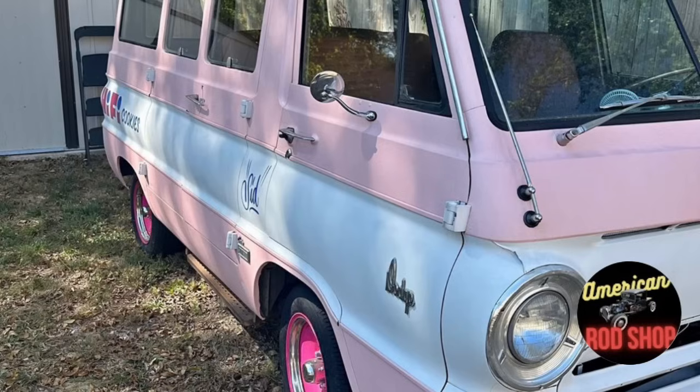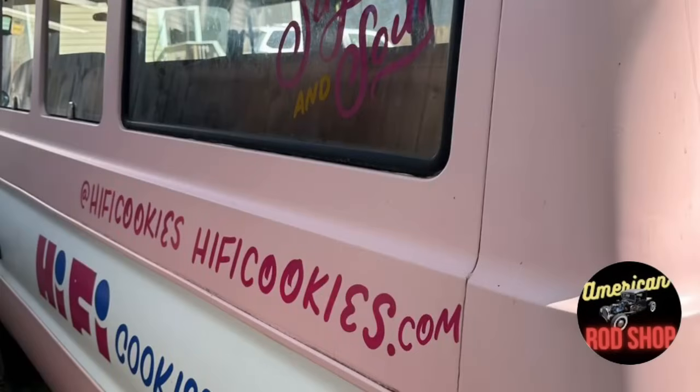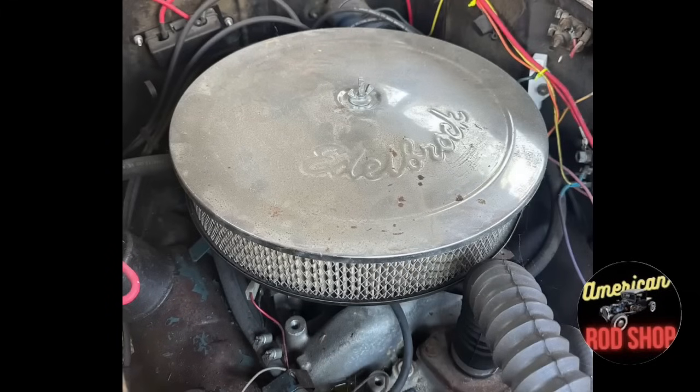The van overall is very solid with a nice interior. The body is straight and the paint is decent. All of the glass is good except the passenger side window, which has a small crack. Even with those issues, this is still a great price for this van that normally goes for well over $15,000. The seller is asking $9,000 or best offer, and it comes with a clean title for this little 1965 Dodge A100 van.